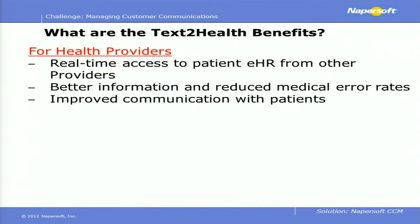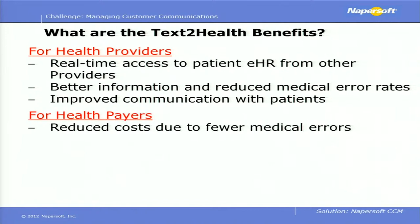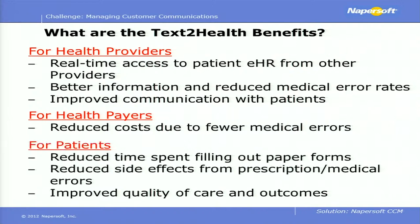So, what are the benefits? Well, number one, we believe that real-time access to electronic health records, as we've been talking about, and many of us have been working on for years, is a real benefit. This provides it at the time of service. It also puts it in the hands of the patient. But the bottom line is it provides better information, and we believe reduced medical error rates for the provider, which is a win for everyone. We also believe that by doing that, it will reduce costs due to the reduction in medical errors. And finally, just the time that's being wasted.